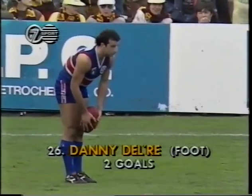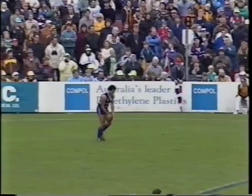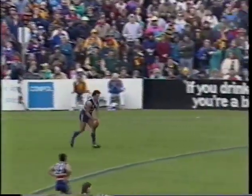He's a very good kick of the football, Danny Del Rey. 4 marks for the game and 3 in the opening 9 minutes of this quarter. Danny Del Rey for goal number 3 and a break for the Bulldogs.